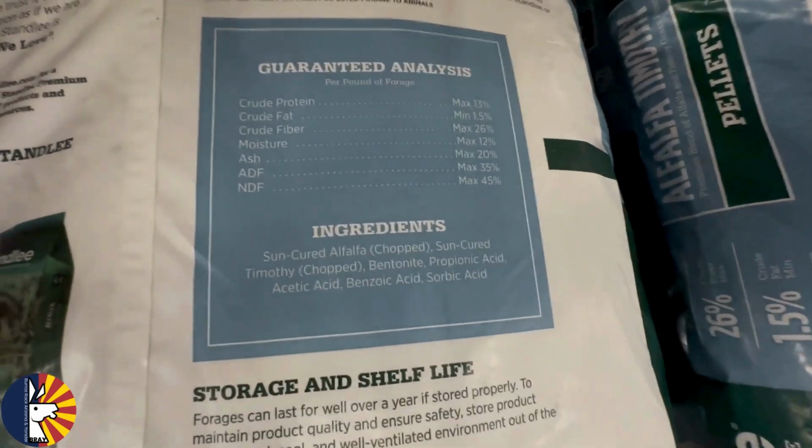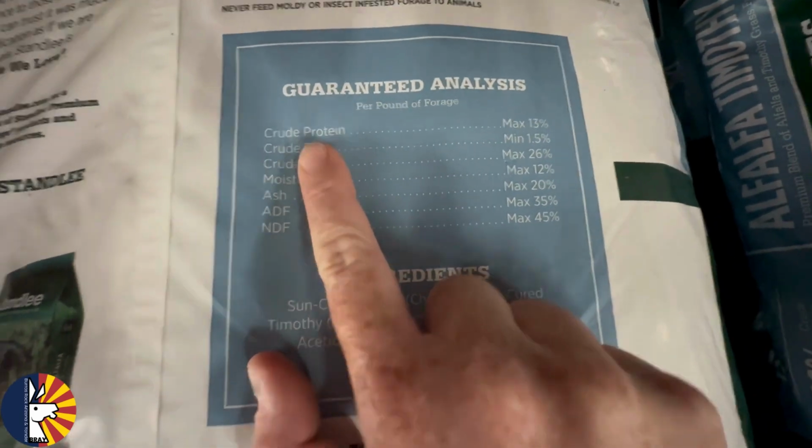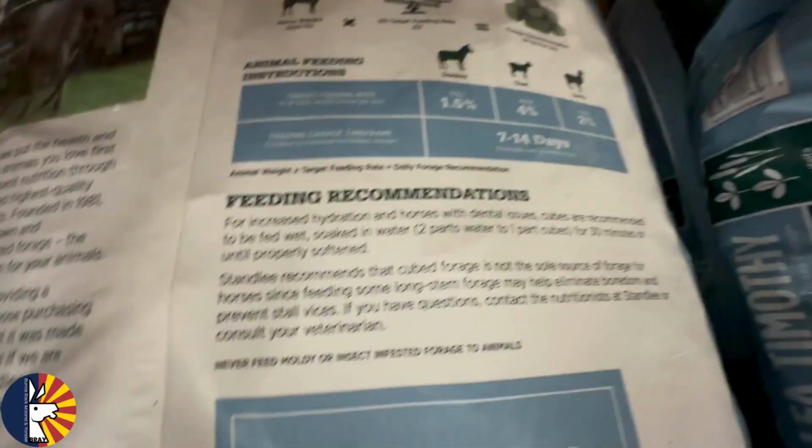I just learned this today. And then we go up here and we look at the analysis. And so we look at our protein. That's one that we need to worry about with our donkeys. And again, we have a little donkey up there.